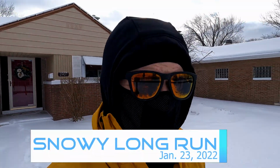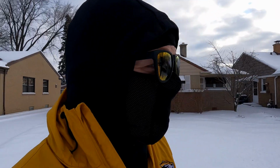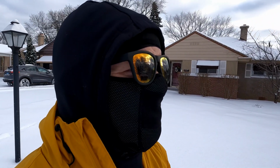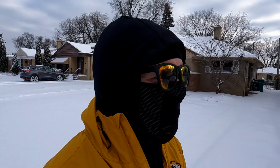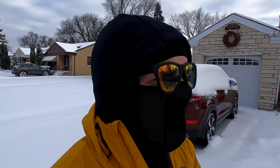We got 3 to 5 inches of snow last night. Check it out. Anyway, that means none of the trails, not many of the roads are going to be clear. It's just going to be slow going. We were going to work our way up to like 22 to 23 miles today, but I think we'll probably just do 19 or 20 to make up for running on the snow, because that's more difficult.